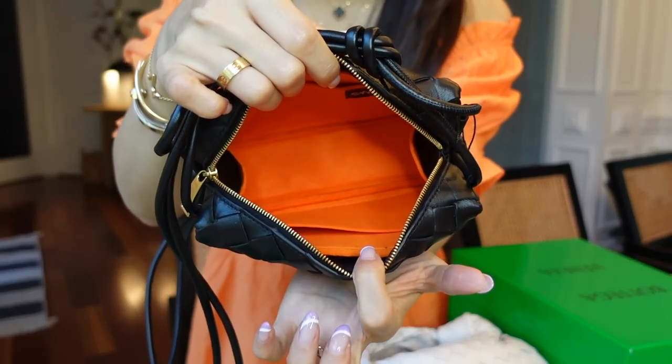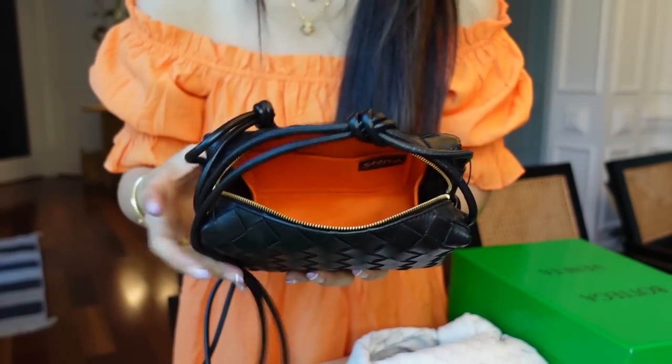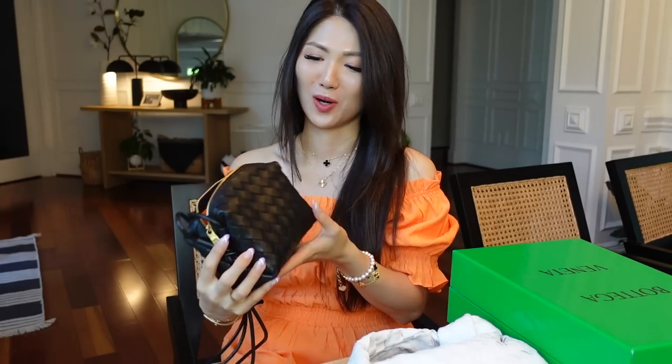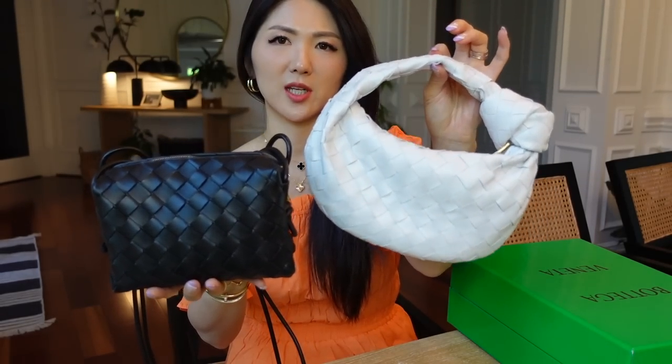I chose the color orange because I love that fiery color. It's a pop of color with this black bag. Isn't this so cute? I love it. I think the older I get, I talked about this before, the more I like understated looking bags. This is a size mini, the mini Jodie. You can see the size difference. I think it's about the same. This just looks bigger because it's rounded.